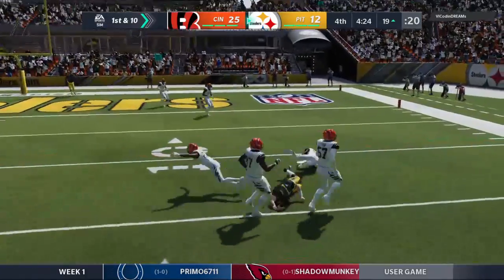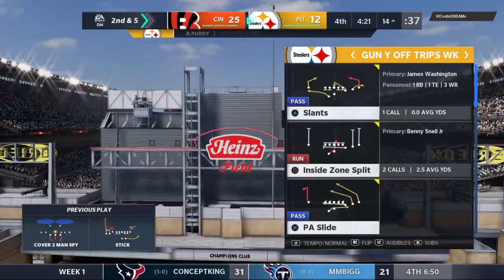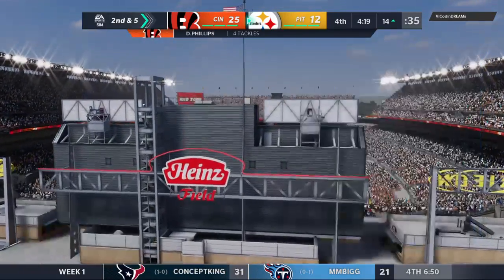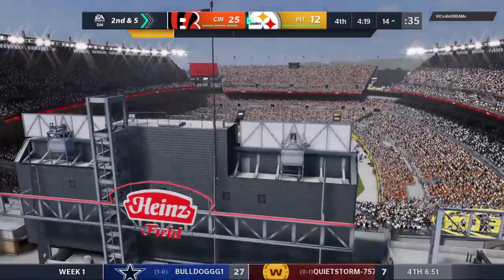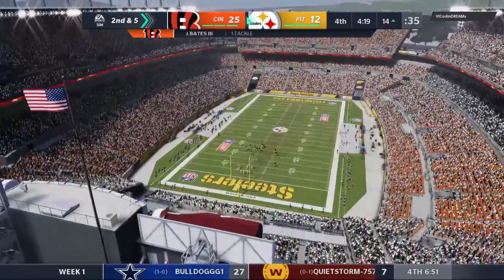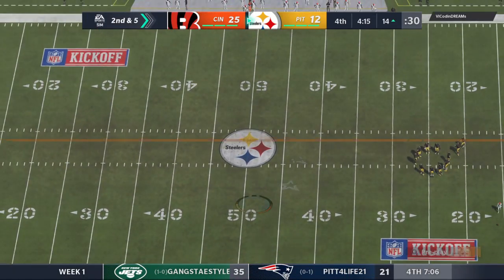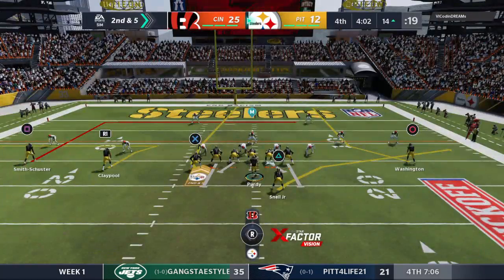Escaping the pressure right. He's going to take off with it. He'll get 5 out of the scramble. It's 2nd down. Yeah, he only gets a few yards on 1st and 10, but he's better off doing that than throwing an incompletion or even worse, an interception. Ball at the 14 for 2nd and 5.